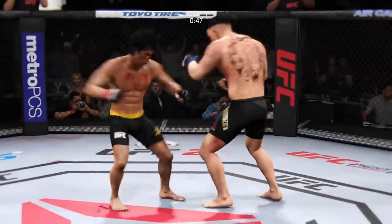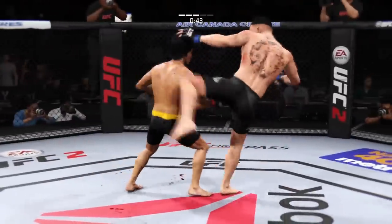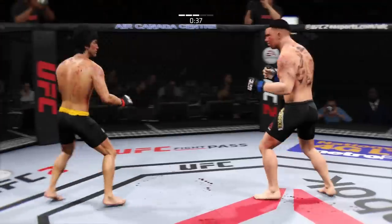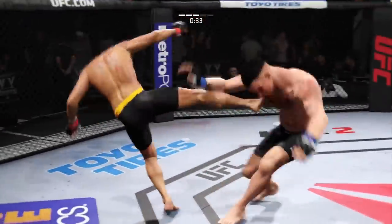Good inside leg kick. Very clean counter. Man, he's really mixing things up nicely, isn't he? He's being unpredictable, that's for sure, and that is important. Joe, he continues to put together great combinations. There's a kick to the body.